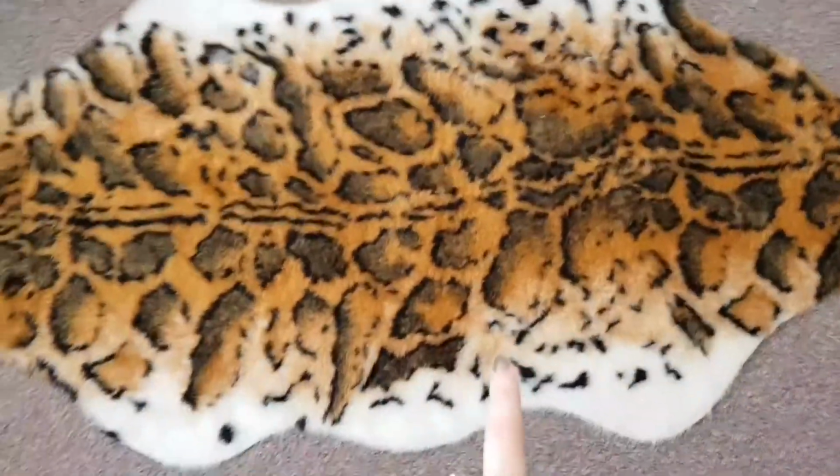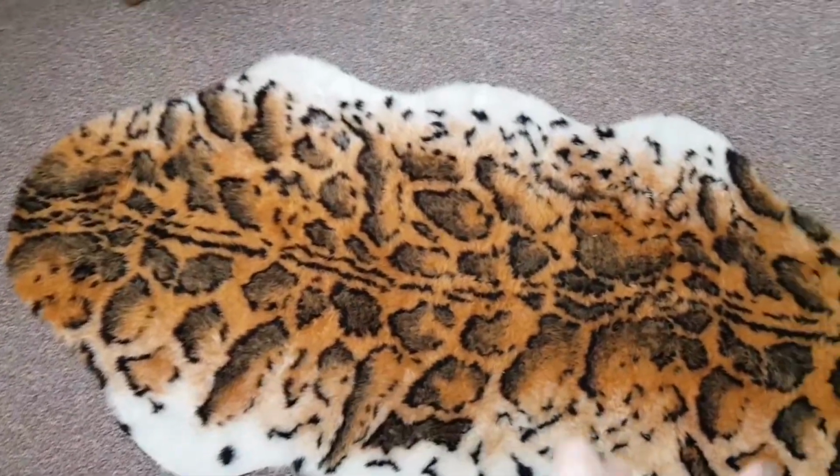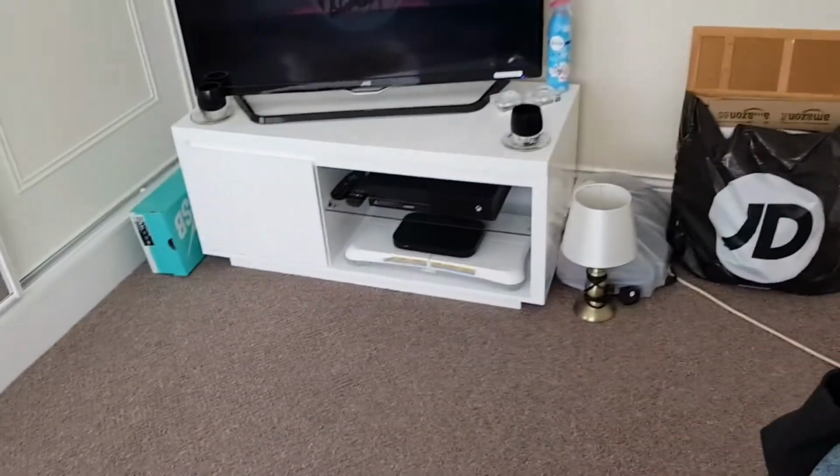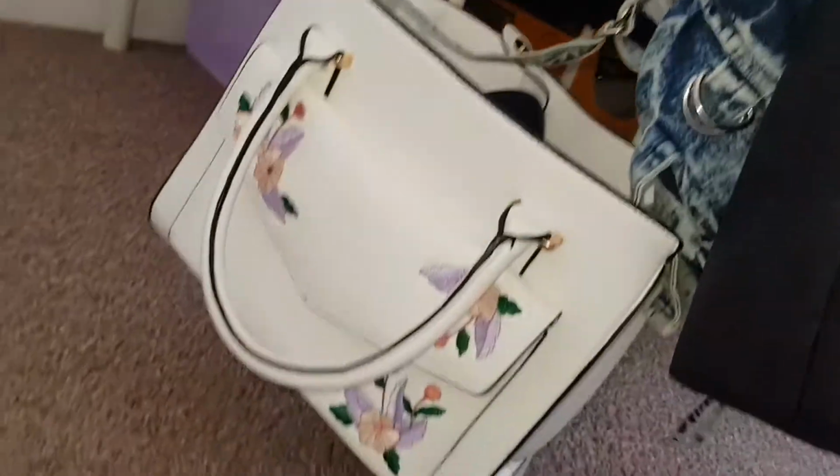Oh yes, I bought this nice rug. This is £11 from eBay. And then that's my telly. And there's still a couple of things lying around. These are my favourite bags that I've left out. So I've got a backpack. Then I've got this, which was £12 from Primark. And this one, which was also £12 from Primark.